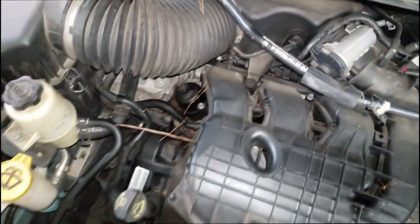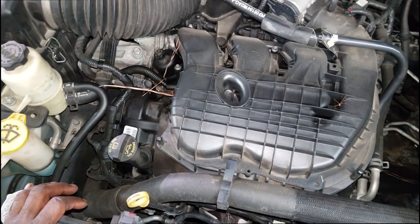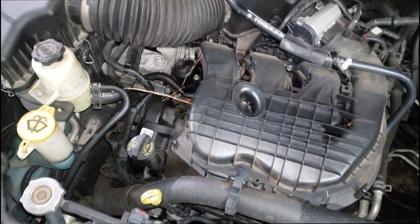Finna fire it up and see what happened. Alright guys, y'all hear that? Yes. Now on top of that, it's cold. It hasn't been started or run in a day, so it's cold. So one could say there's a cold start tick.